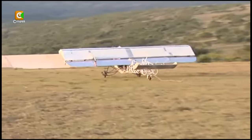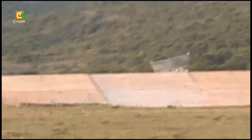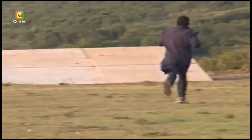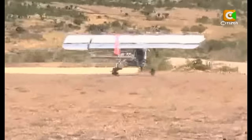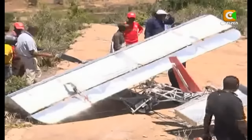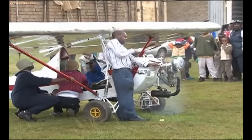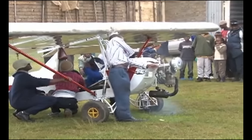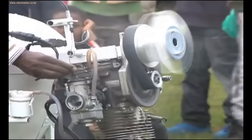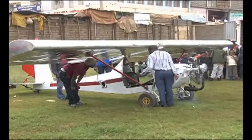For a few glorious seconds, Upendo is airborne, and then it crashes to the ground. But that is not stopping this 47-year-old IT expert who has been making homemade aircraft. Gabriel is determined to see his dream of building and flying aircrafts finally take off from the ground. It will be easy for him to give up, but not until his dream takes off.